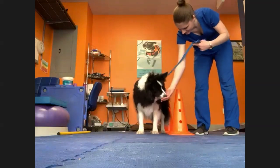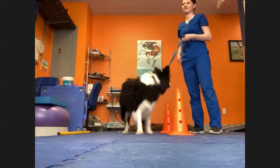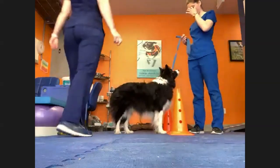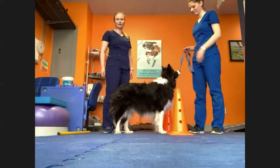Good job. Yeah. So once again, we have cones at home, but you can use any kind of objects in your house that they have to go around, and then you can just put them closer together to make it a little bit harder.